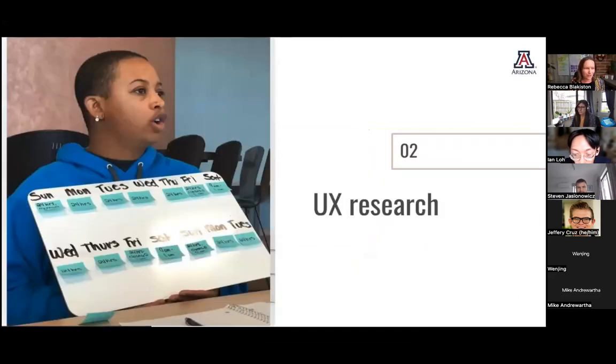UX research. So I'm going to walk us through some examples of some of the projects that we've worked on. And again, a lot of this is really lightweight. I was talking to another librarian a couple days ago, and she called it scrappy UX. I'm not totally sure if that's the right term for it, but just to give you a sense, it's quick, it's very iterative. There's not always a very clear process. You don't always know where it's going.